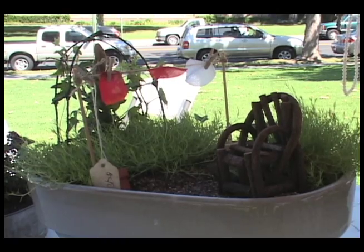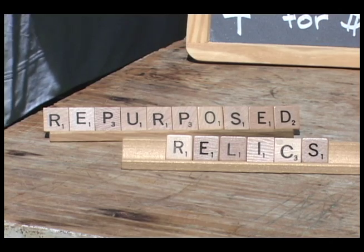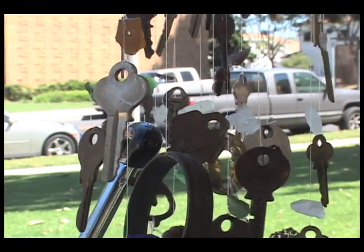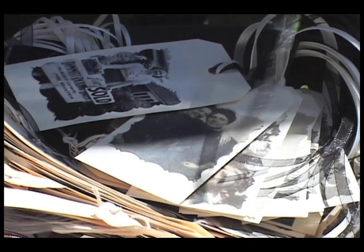Continuing with the theme of being eco-friendly, I stopped at another booth that caught my eye. Repurposed relics. We have a lot of different stuff, old, new, stuff that might have been thrown out, so we recycle everything, and that's kind of where the name comes from. It's all repurposed. It's saving the earth, kind of our little theme.